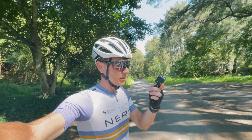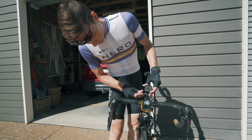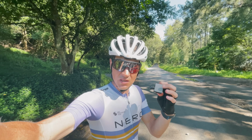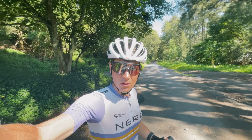So the humidity has literally killed my vlogging setup. Normally I stick this to the front stem and it's fine, but there's so much moisture in the air that this is sticky, but I just can't keep the moisture off the stem.